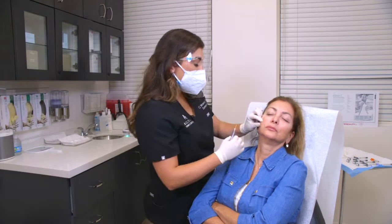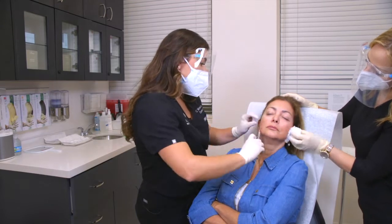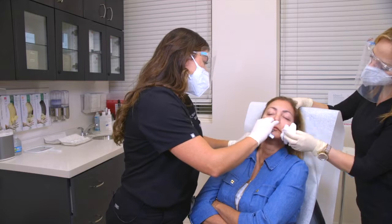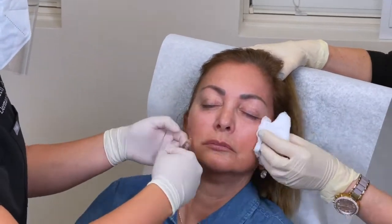So like I said, we use a cannula. A cannula is different than a needle. A cannula is a great way to avoid blood vessels as we're injecting and then retrograding or pulling out. And I like to do a little bit of a fanning technique to kind of build that cheek.